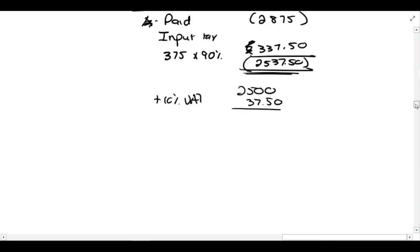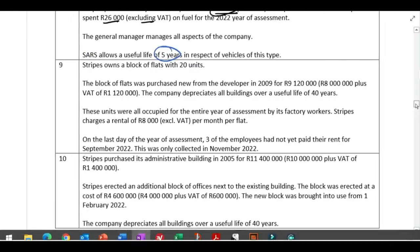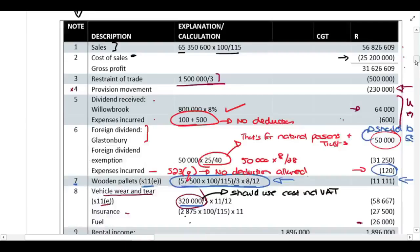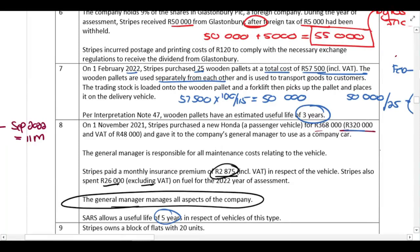Just as another little summary for you, 2,537.5. So 10% of the VAT. Again, taking it all the way to the top of the question, because 10% of this is rental income, and they tell you in this question the general manager manages all aspects of the company. Fuel is zero rated VAT, so you could only claim 90% of that, but it's nil, so that's fine.